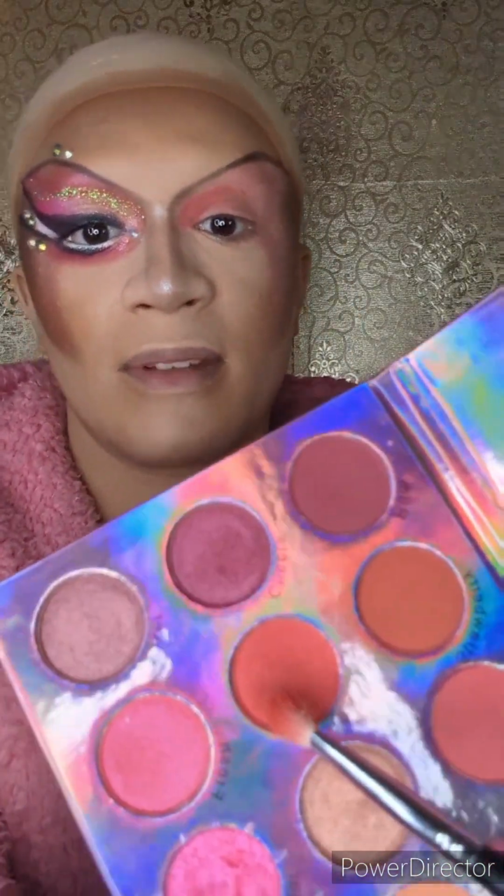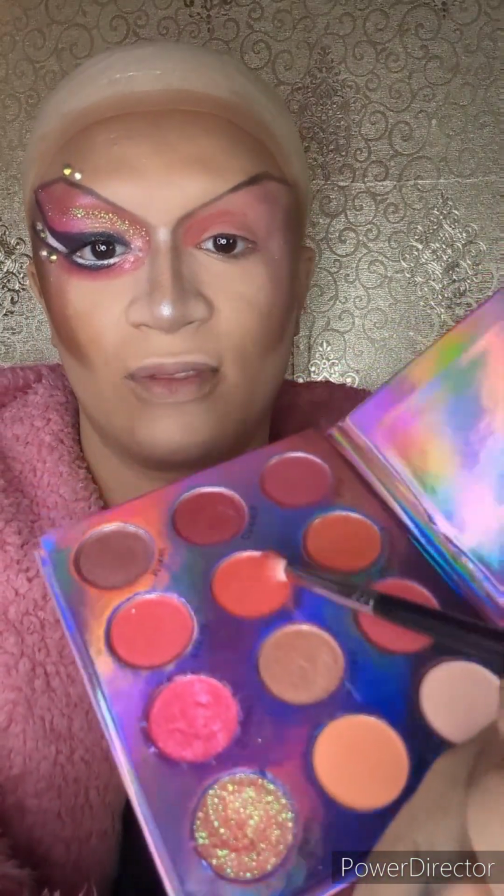I then took a fluffier brush and I took the exact same Tempting shade. This one has gone really, really bumpy and weird. I don't think you're going to be able to see it, but it's gone all sandpaper-like.